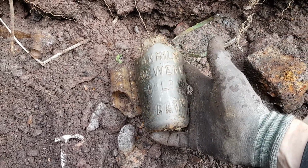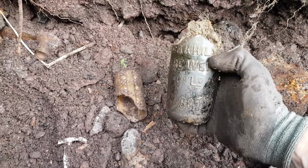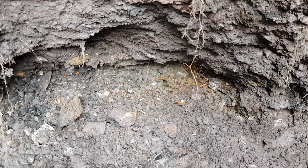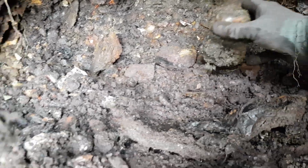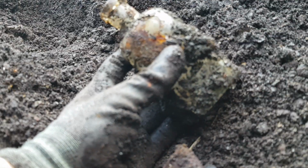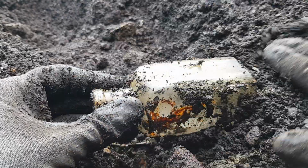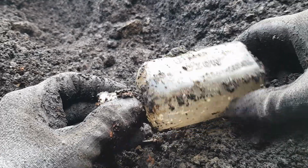Oak Hill Brewery near Bath. I might take that one to cut down. Maybe just cut off the top bit there. Cod bottle, that one's pretty fancy. I've just got something in here. Oh, it's like a little one. Should be a little blank one, it looks like. Oh no, here we go.